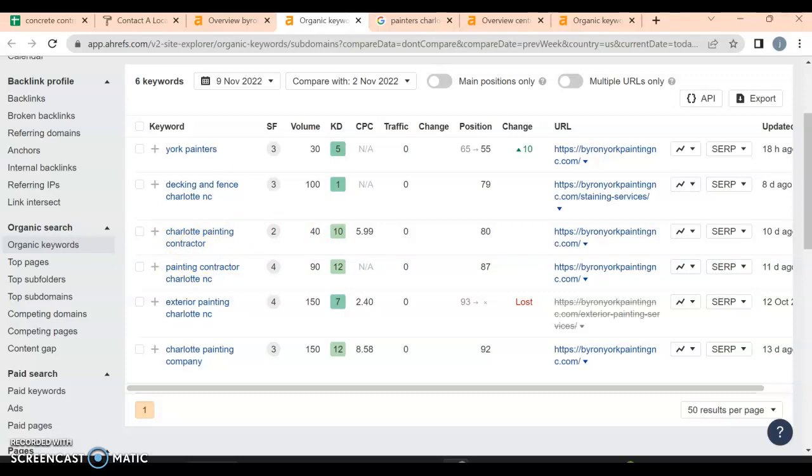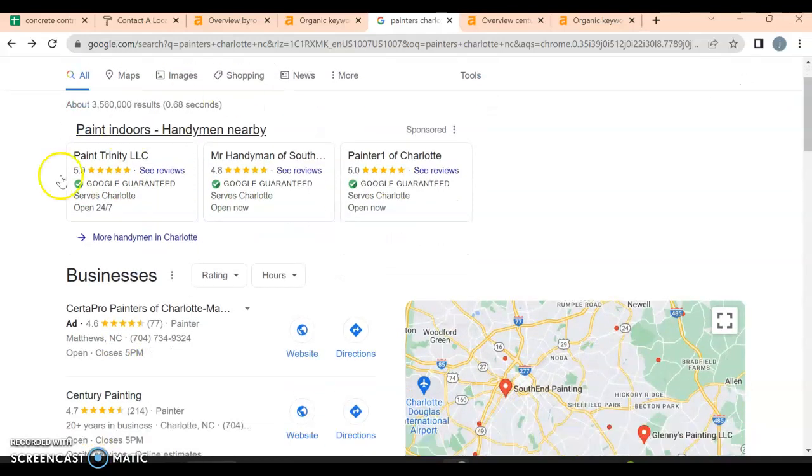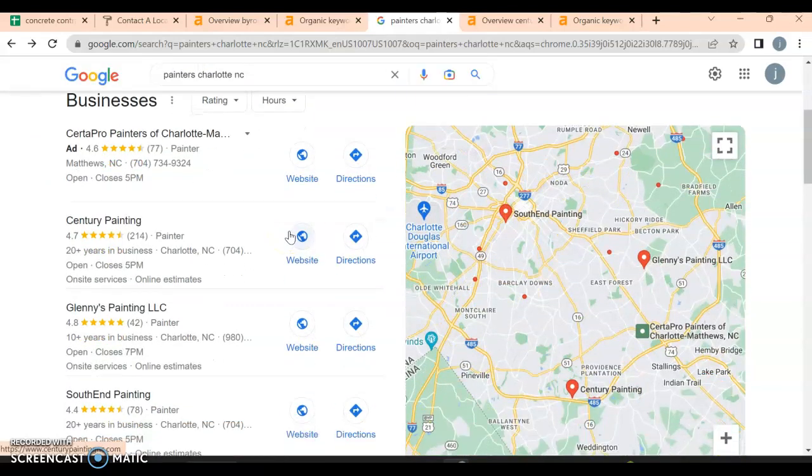So let's actually take a look at some other websites here. I put in painter, Charlotte, North Carolina. This is one of the biggest buyer intent keywords that there are for this area. Here are a couple of ads. Some of your people who really want to get to the front so people can see them, they're willing to pay for that as well.